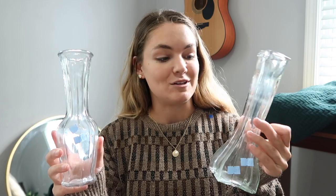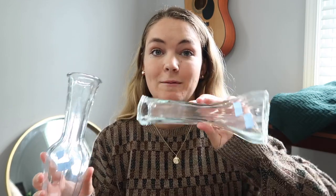I went to Goodwill, and these are 99 cents each, so if you're into propagating your plants, definitely go to Goodwill. They have a huge section of vases, so you should go there and get them because they're only 99 cents here in Louisville anyways. So yeah, these are what I got. I'm gonna show you guys right now what I'm gonna do with them.